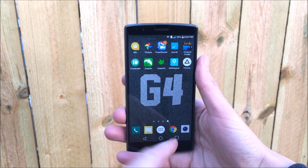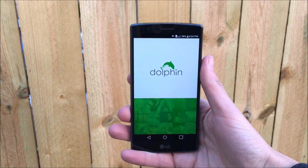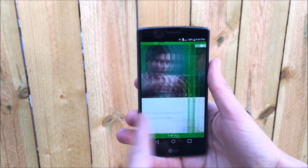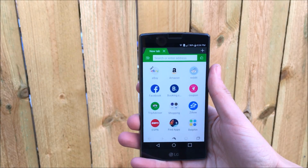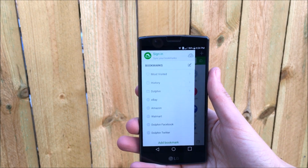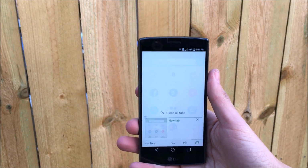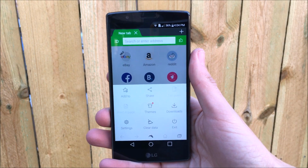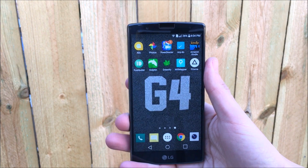My next application suggestion is Dolphin Browser. So you might notice that some browsers on Android devices are just not amazing, but Dolphin Browser really does bring tons of features to your Android smartphone. It brings a theme store, it brings plenty of features, and it does have preloaded bookmarks of some of the most popular websites on the planet right there. So go ahead and check out Dolphin Browser if you want a little bit more customization with your browsing on your Android smartphone. Highly suggested on my list for your new Android smartphone.